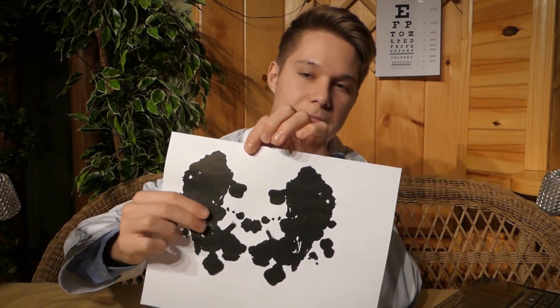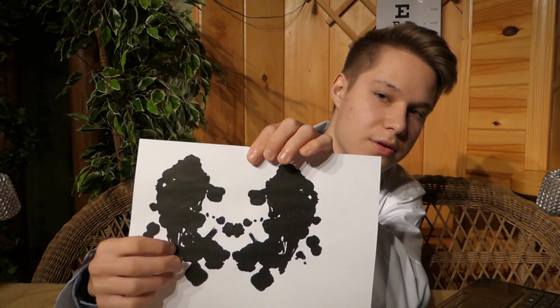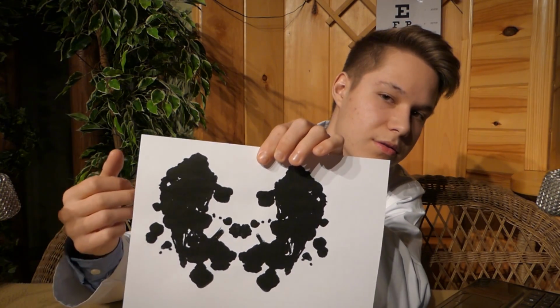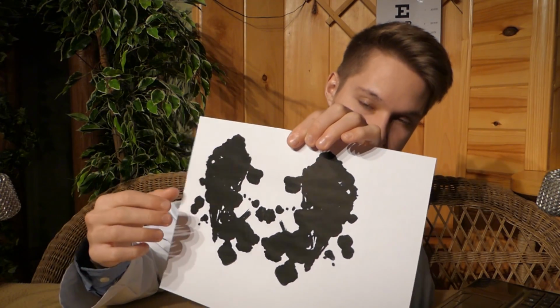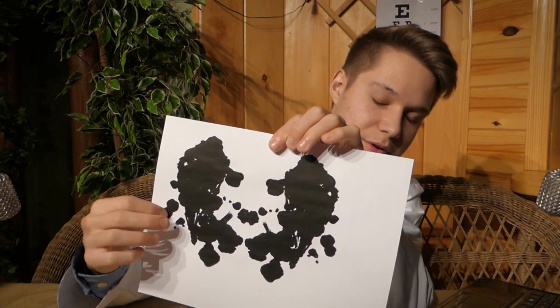I have another ink blot test, and all you have to do is the same thing. Simply look at the image and tell me right off the bat, what do you see? Alright. Very good.